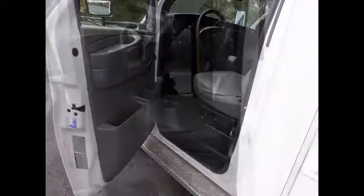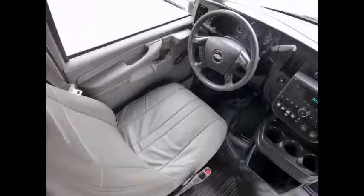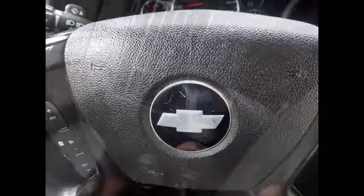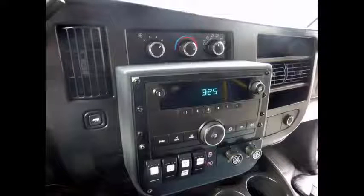Anti-lock brakes. Reclining driver's seat. The automatic transmission shifts smoothly and without hesitation. It has numerous safety features like daytime running lights, L lights and dual rear wheels. Tilt wheel plus cruise control. It has 83,355 miles on it. This activity bus for sale has AM/FM stereo system.